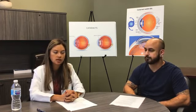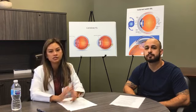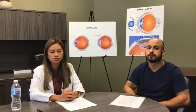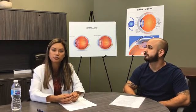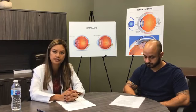Prior to the discovery of ultrasound, or the technical term is phacoemulsification, we had to make large incisions in the eye and remove the lens in its entirety. So what the ultrasound, again, allows me to do is break up the big cataract into smaller pieces so that it's safer, and I can use smaller incisions to remove the cataract.